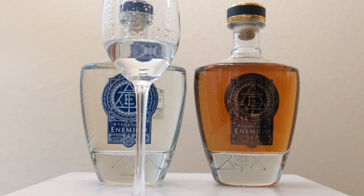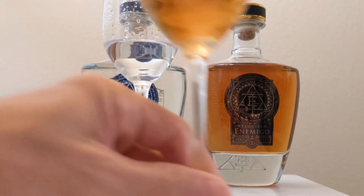Okay. So, it is similar to the Cristalino. Very similar to the Cristalino. One could even say the Cristalino is like the extra añejo, just without color. That's interesting. There is an extra layer on there though. You're definitely getting some wood-ish, but again, it's kind of sweet, like astringent. Oh man, that is curious.